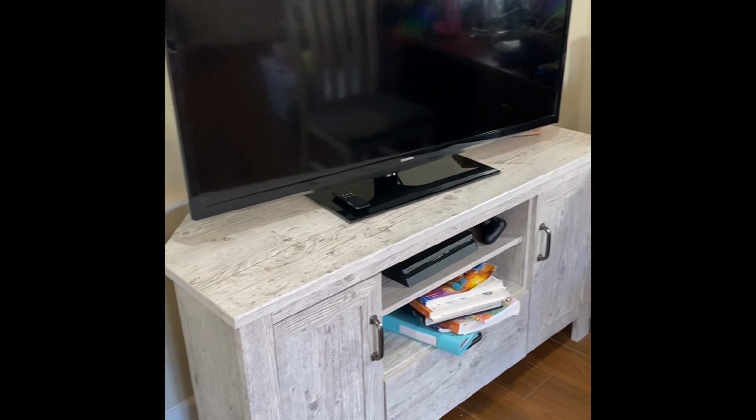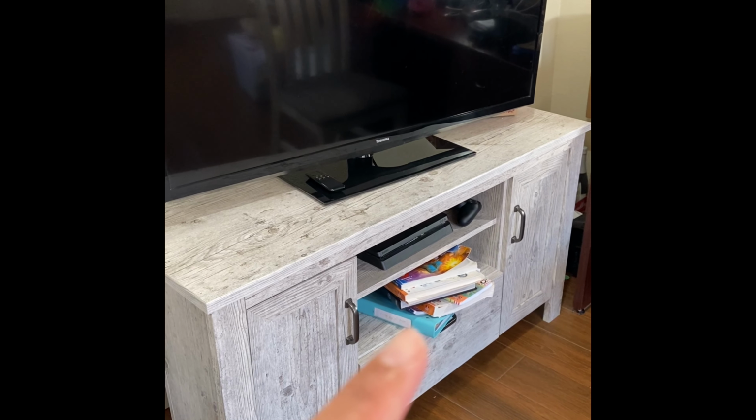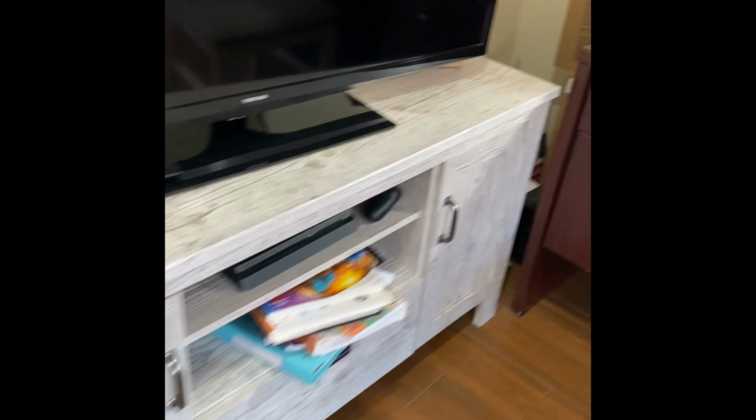So here it is, guys, my new TV stand. And these books right here, I'm gonna go ahead and put them inside.